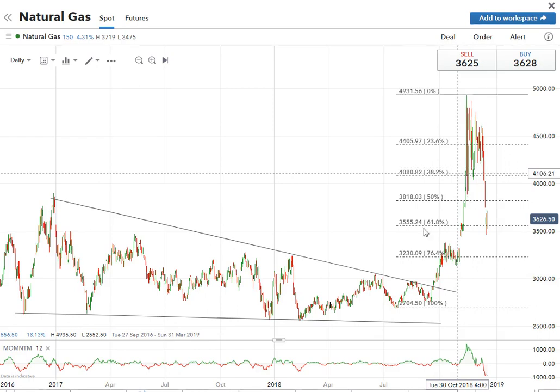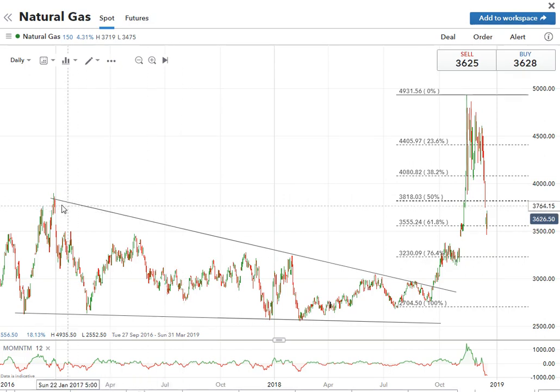Now the thing about a wedge, I told you they're very interesting and very lucrative patterns. One of the rules about them is that once they break out, like it did here, the minimum expectation is to move back up to that high point there, which is right here. And of course it made it very quickly, but then of course moved much further on.